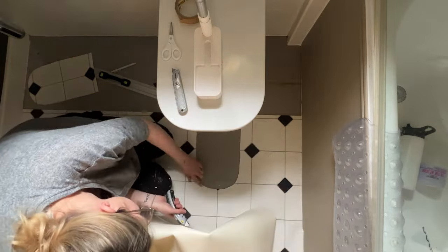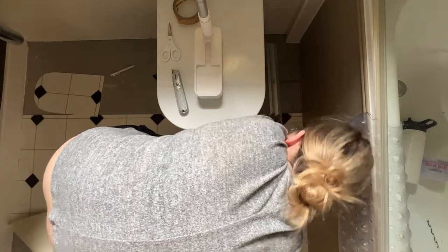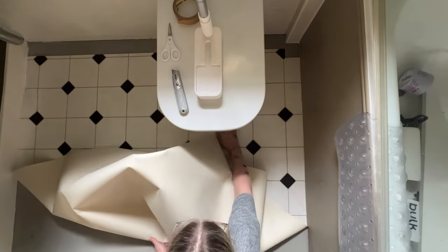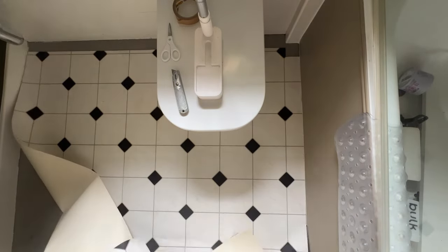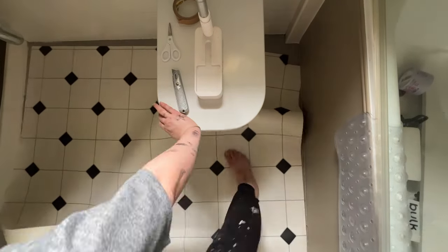I just measured that, drew onto it, and then I cut that bit out as well. And this meant that I could then push it back into place, which was actually quite hard. I had to not be standing on it at the same time and push it right towards the wall, but I did it, and it all fit like a puzzle piece.